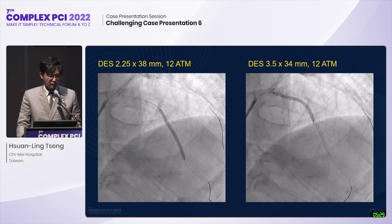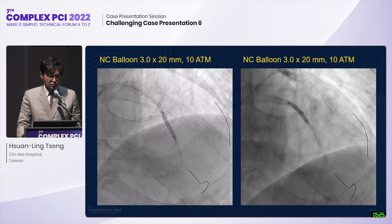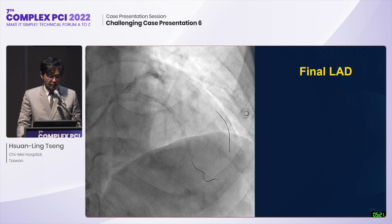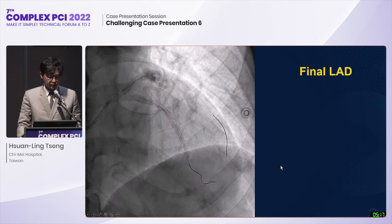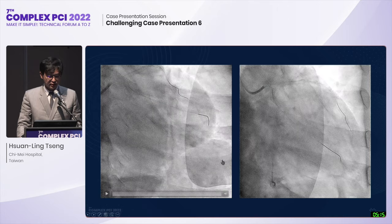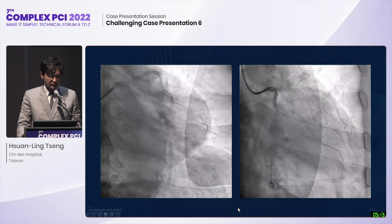We deployed a drug-eluting stent and used an NC balloon for post-dilatation. The final result of the LAD was good. So we go back to the second phase to see the process of dissection.